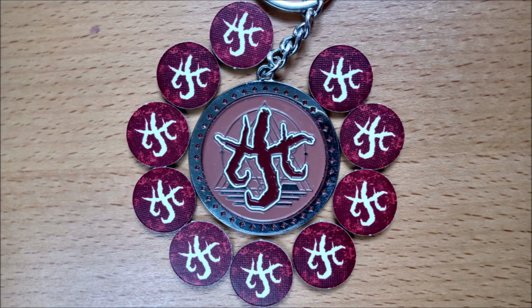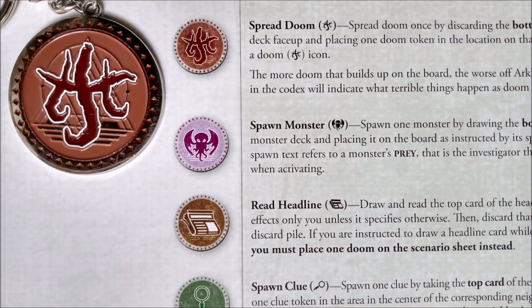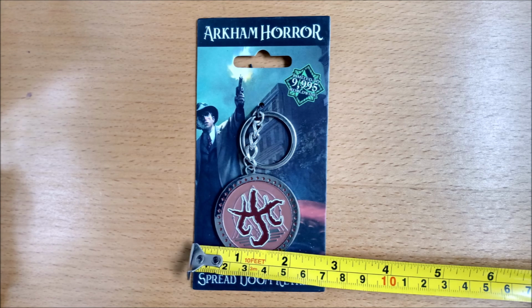For anyone not familiar with the board game, this is the Doom icon for that game, and more importantly, this is the Mythos token that when drawn instructs you to spread Doom to the locations, which is presumably where they took the name from. The backing card measures about 5.5 inches by 2 3/4 inches.